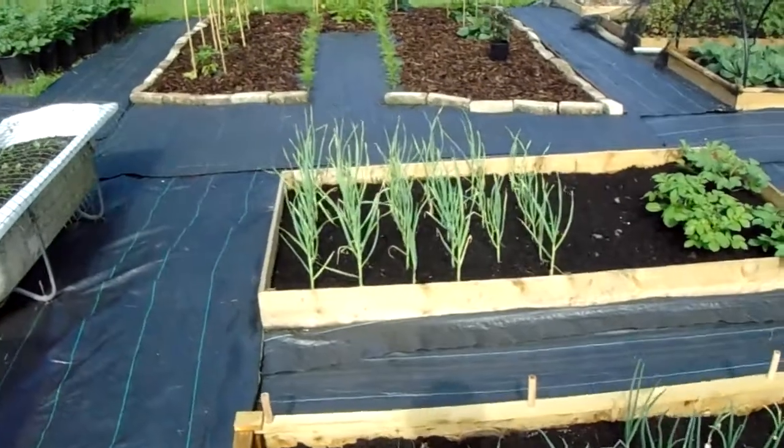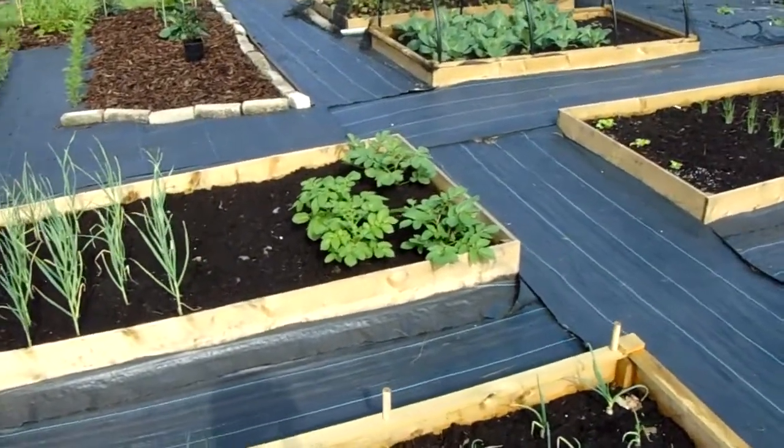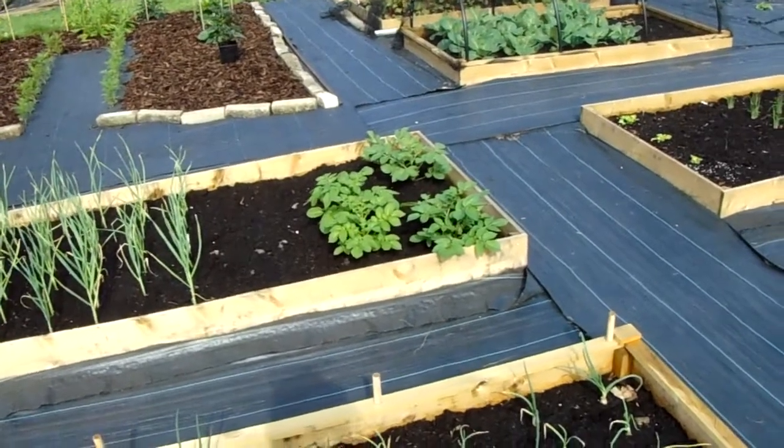Garlic over there cracking on, and our spare potatoes, we just threw them in there because we had a bit of a space.